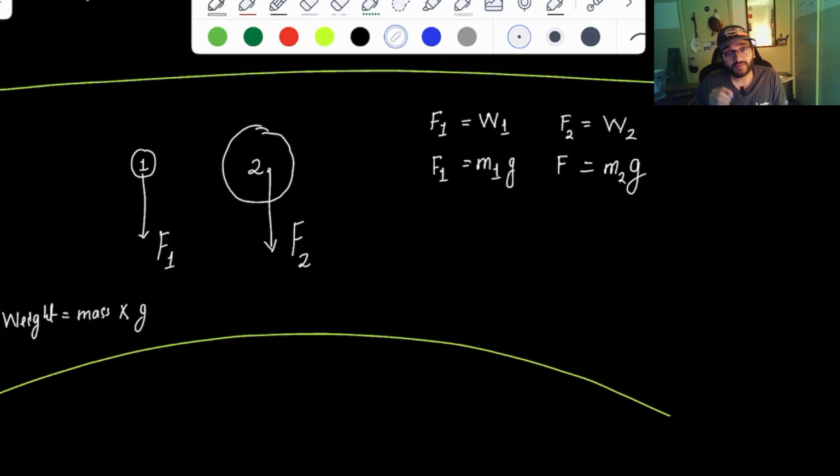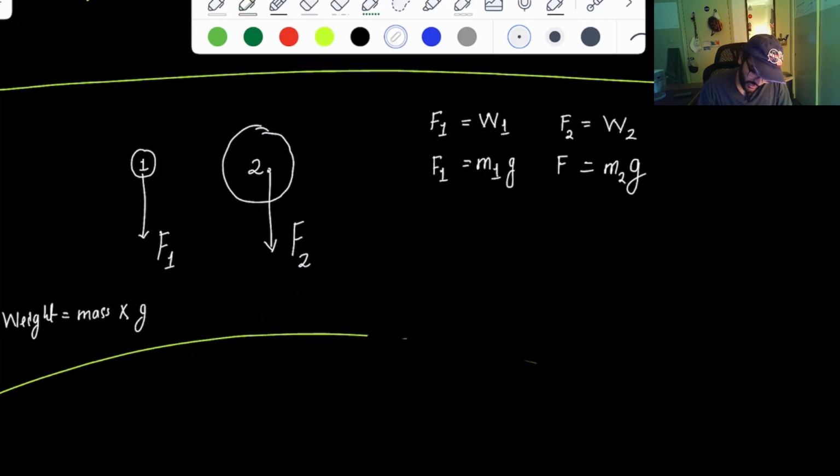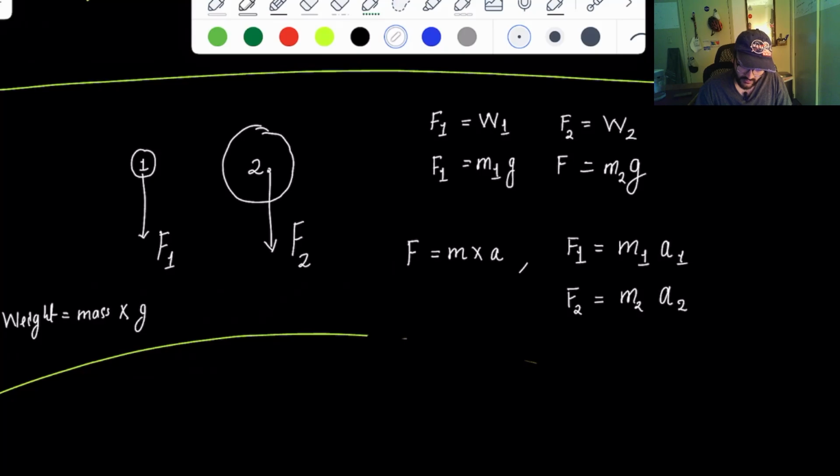Now there's something called Newton's second law, which tells you the acceleration if you know the force, and the force if you know the acceleration. I'm going to delete a little bit of the earth here because I need more space. The equation of the second law, which you will use throughout the semester, is F, force, is equal to mass times acceleration. So F1 will be equal to the mass of the first ball times the acceleration of the first ball. The second force, F2, will be equal to the mass of the second ball times the acceleration of the second ball.